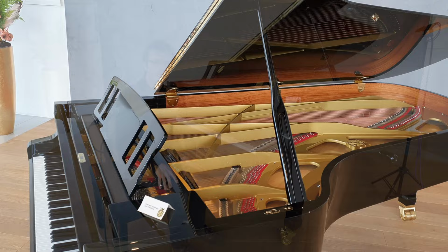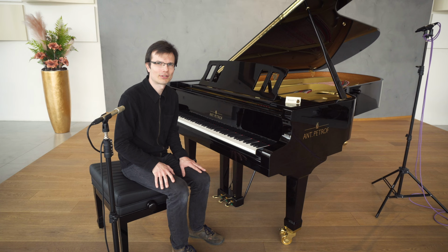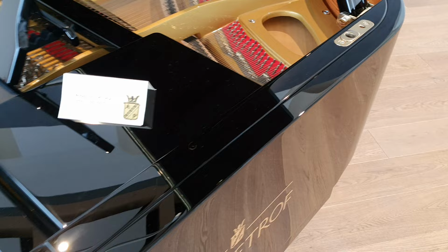And I'm really excited to play this instrument because I have never played this line. It's completely new for me. And I wonder what they did. I heard just from the seller that they kind of made this design a little bit the same as Steinway pianos. I don't know. For me, the plate and everything inside looks different than Steinway.